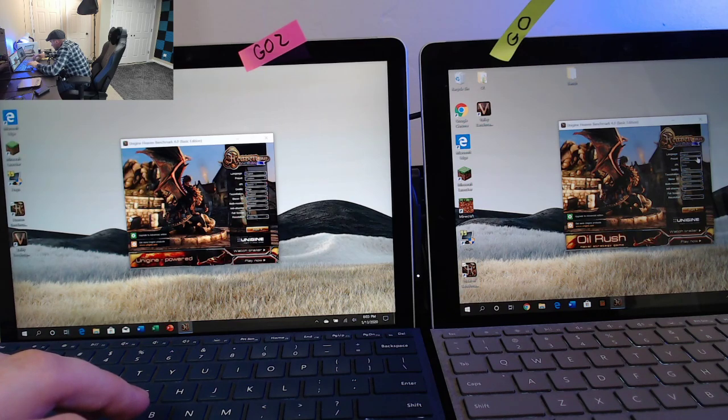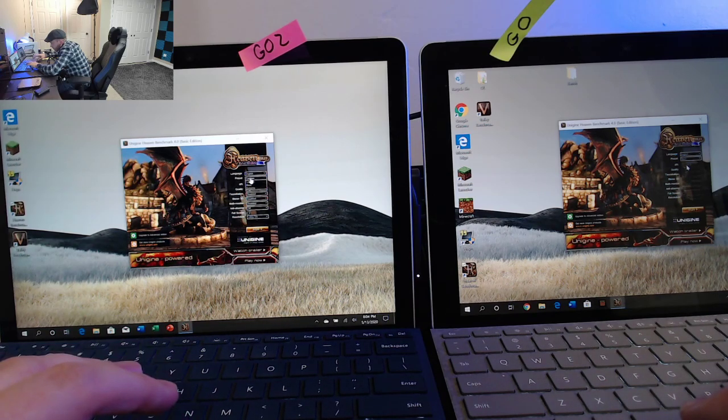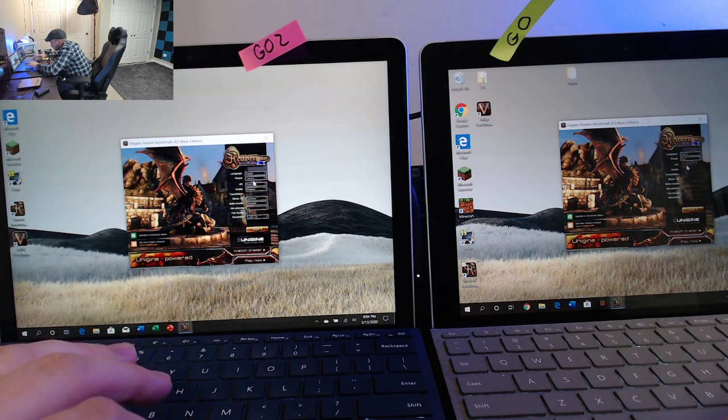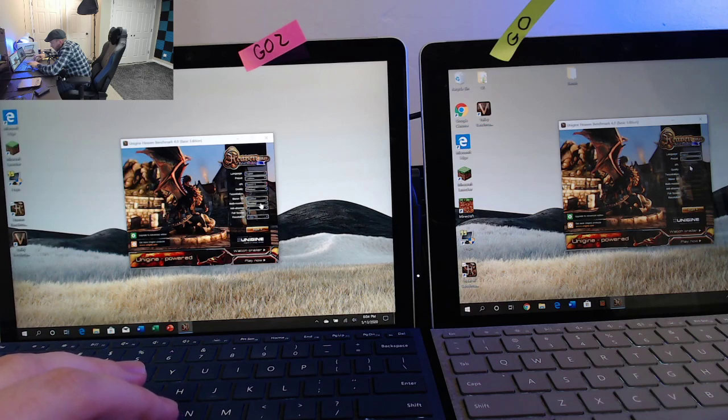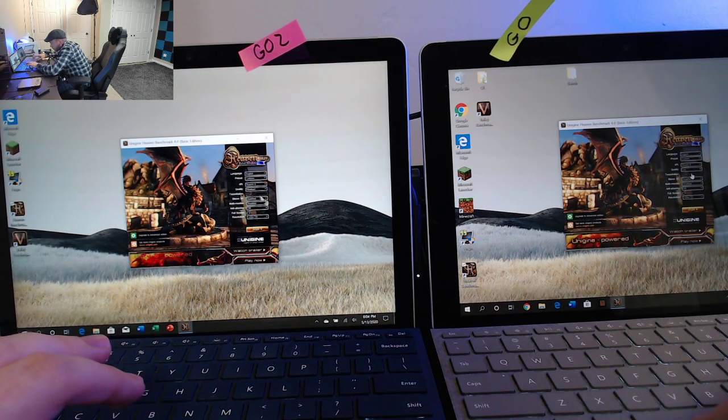Okay, so let's do basic preset. No, let's not. Let's do custom. And we're doing 720p. Let's disable anti-aliasing. Quality, let's drop to low so it's a little more fun to watch.